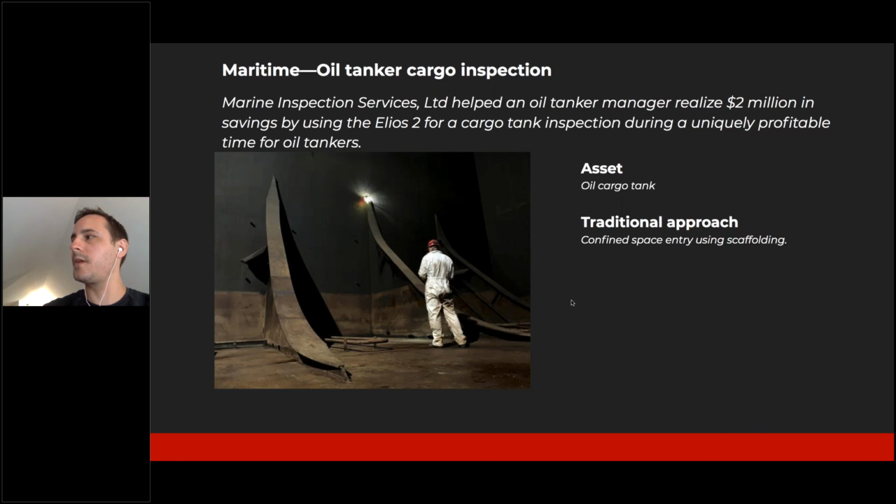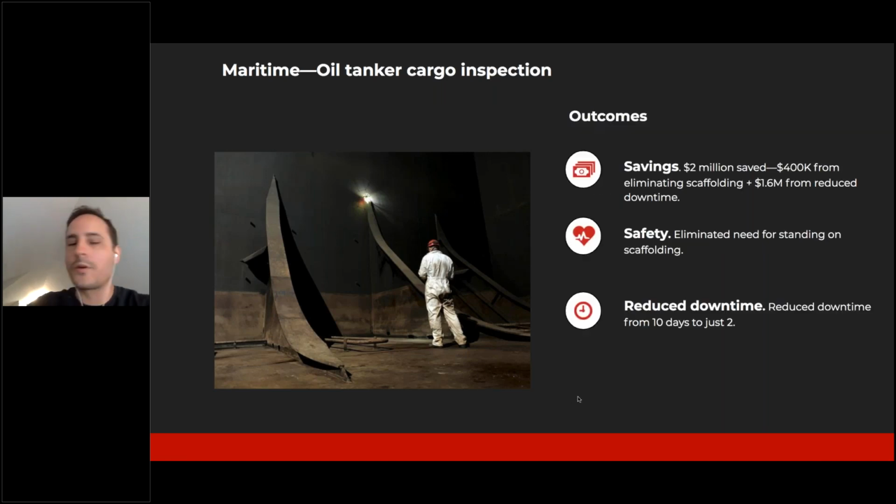So let's look at the outcomes. The 2 million was saved. 400,000 was from just eliminating the need for scaffolding. These tanks are massive, so building scaffolding there and taking it down is a huge operation. So $400,000 was saved immediately just from avoiding that, but also 1.6 million from the reduced downtime.